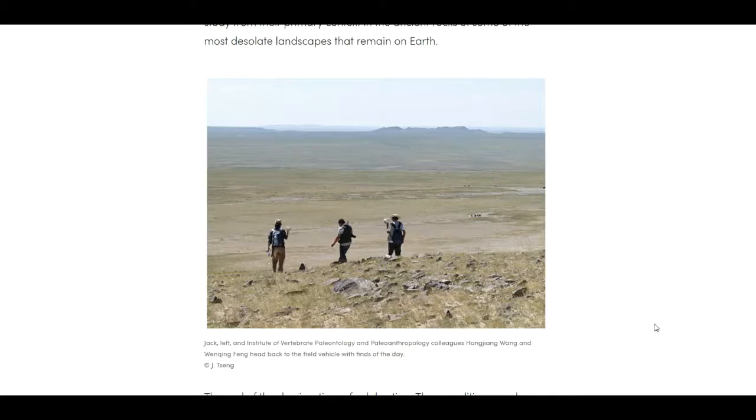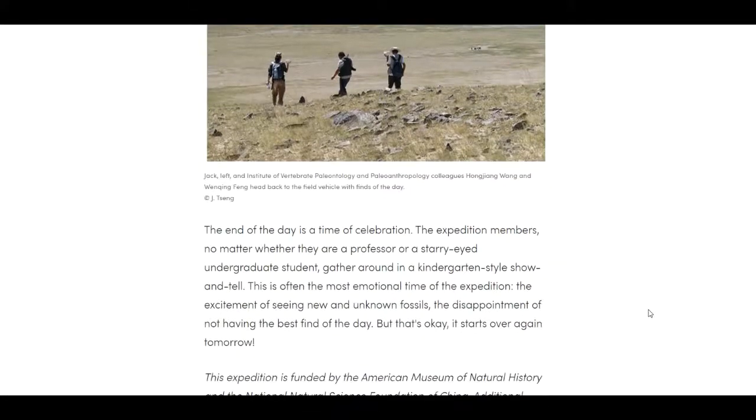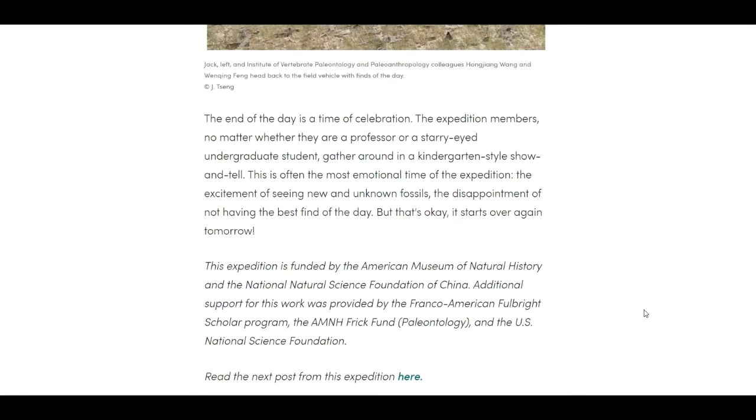Are you going to take it to a museum? Are you going to put it on display? Now, the end of the day, he says here, is a time when they reflect and they talk about what they've seen. It's a time of celebration.